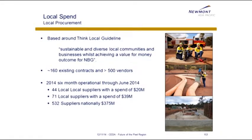So what does that look like economically? In 2014, the 6-month operational costs, we had 44 local, and what we mean by local are those businesses within a 50k radius of Boddington. So Boddington, Williams, Pinjarra, Dwellingup and such. So in 6 months operational, about $20 million local. Then there were 71 suppliers outside that 50-kilometre range, around $39 million. And again, outside that, national suppliers, we would have spent somewhere in excess of $375 million.